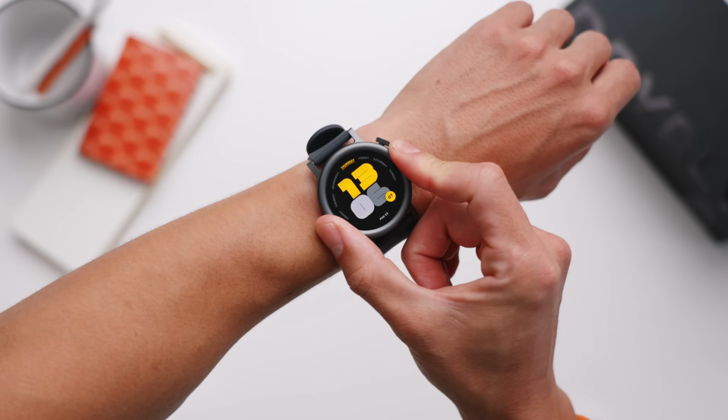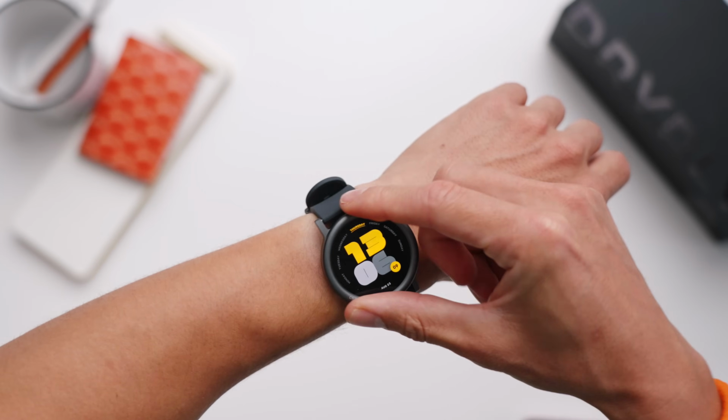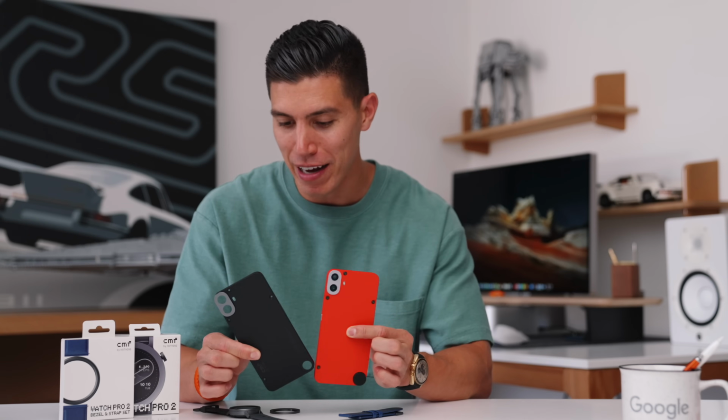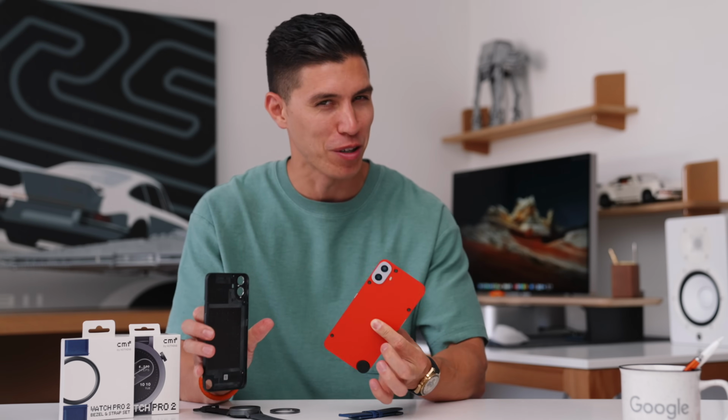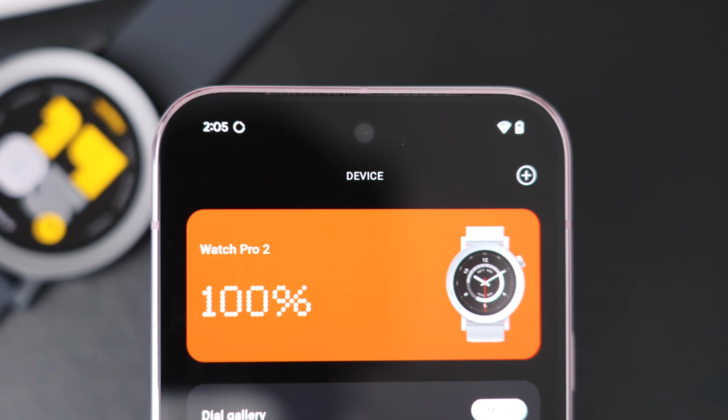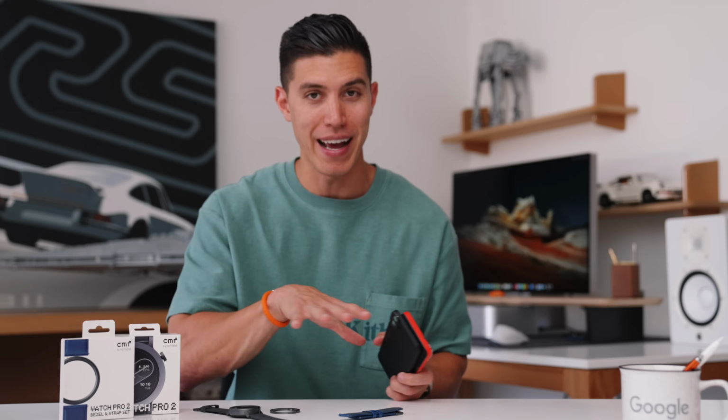And if you haven't seen their phones before, obviously we're deviating from the price, but similar sort of thing. You can unscrew the back and replace the actual back plate to give you a brand new look to your phone. So very modular, I love it, and they're on the budget side, or I guess on the cheaper side, and this will definitely be cheaper than any sort of Apple Watch or anything else that you buy.